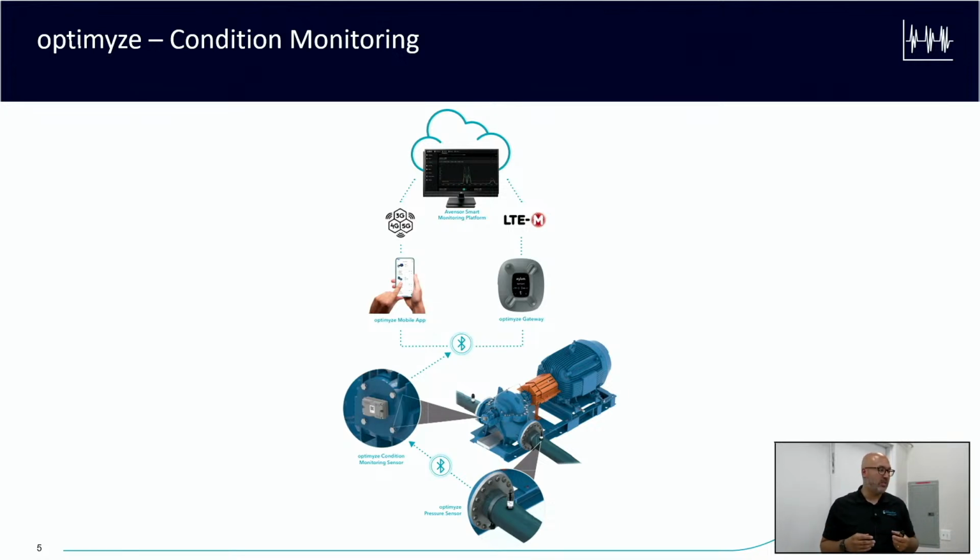I'll call this almost a maintenance round. So a user with their mobile device would have to go within 100 feet of all sensors, collect the data, and then their Wi-Fi or cell signal is going to push the data to the cloud and update everybody else's mobile application with the most recent data.